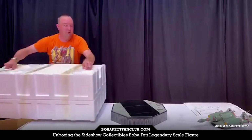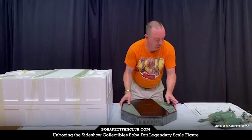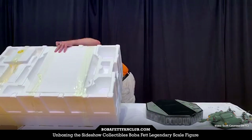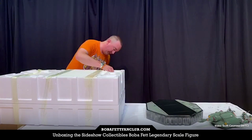All right, we'll bring this up here so you can see this. The rest of the foam is kind of clamshell. Nothing to the bottom, so you don't have to worry about anything falling out the bottom.